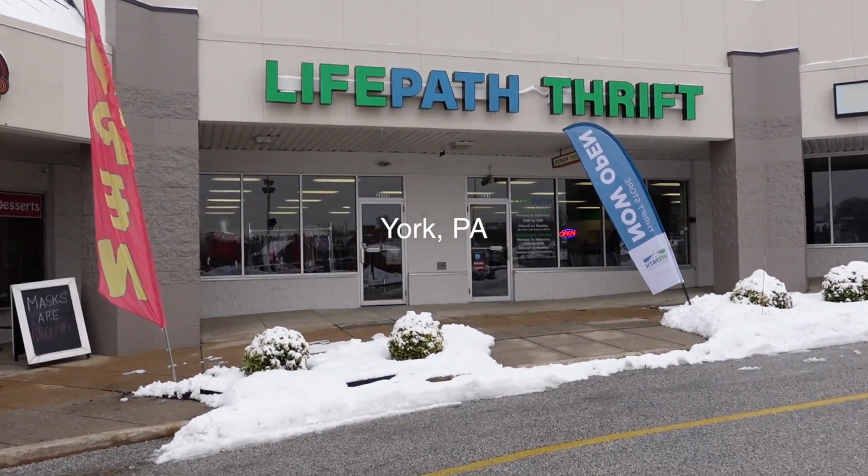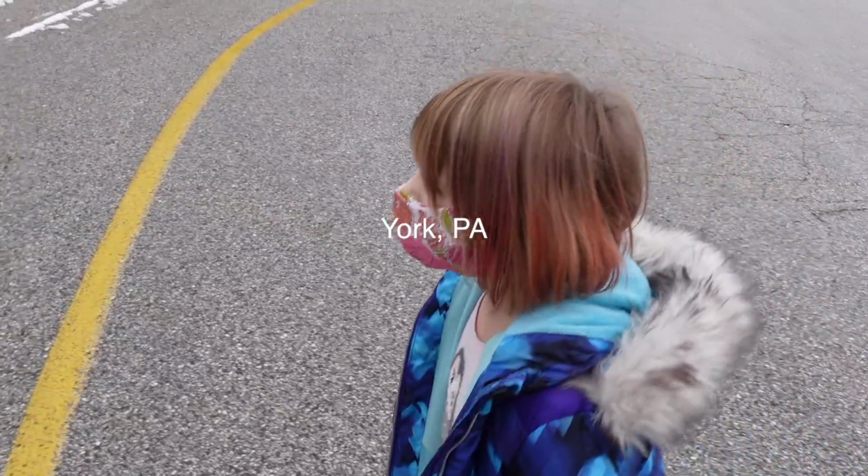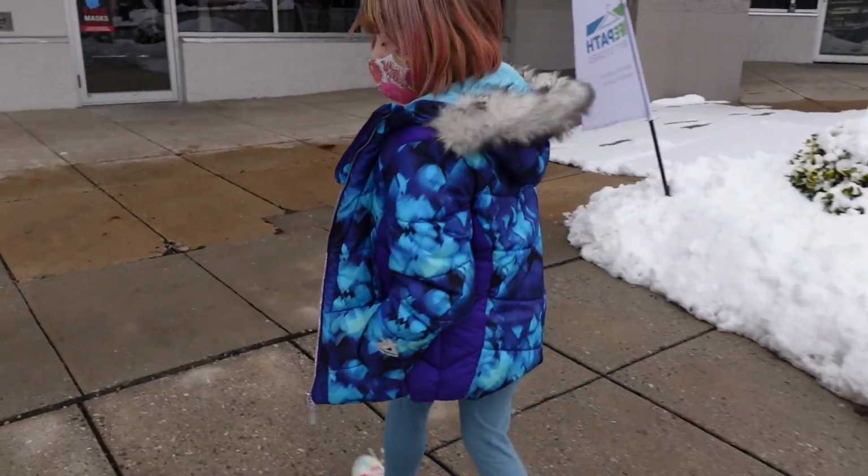Here we go. All right, we made it. We literally traveled a few minutes down the road and we are here at Lifepath Thrift Store. I'm excited for this. I've never been here before. They just opened this location a few months ago. So this is the location on Pauline Drive. And we're going to head in and see what we can find. Here we go. Lifepath Thrift Store. Are you ready, fish sticks? Mm-hmm. Yeah? All right, here we go.